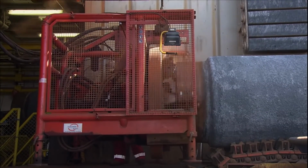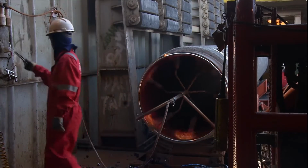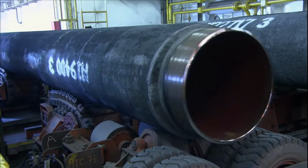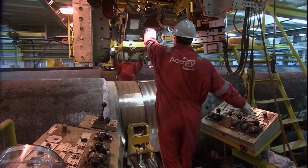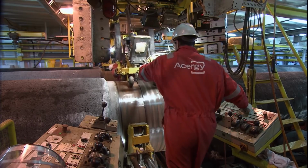Here, the welders are divided into teams. Their job is to create sections of the pipe called double joints. These double joint sections are 24 meters long. There's a lot at stake. The pipes have to be put together so there's no chance of leakage, and the assembly line has to keep up a steady pace.